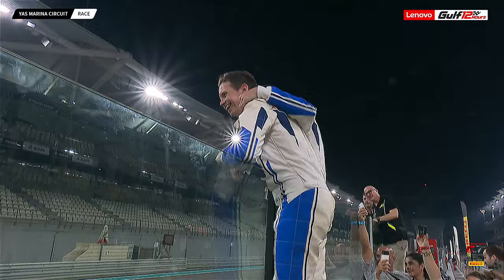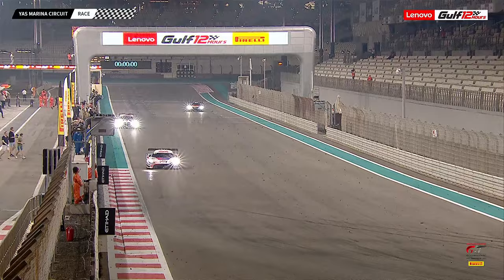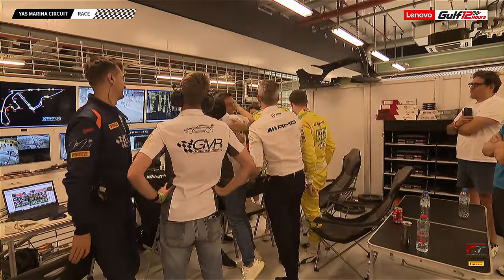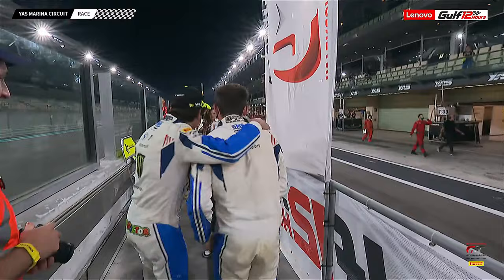We wait for Dries Vanthoor to come over the start-finish line, and the WRT BMW of Valentino Rossi, Dries Vanthoor and Nick Yelloly will finish in second place. But in terms of the Intercontinental GT Challenge powered by Pirelli, David, that's going to go the way of Jules Gounon, who's going to be third in the race. It is a second Mercedes-AMG race win within IGTC this year. But for Jules Gounon, he crosses the line now, and Jules Gounon wins the Intercontinental GT Challenge powered by Pirelli.